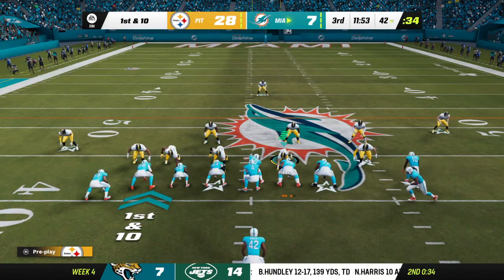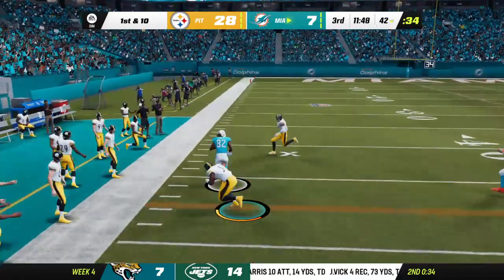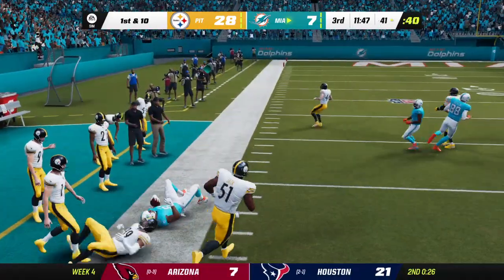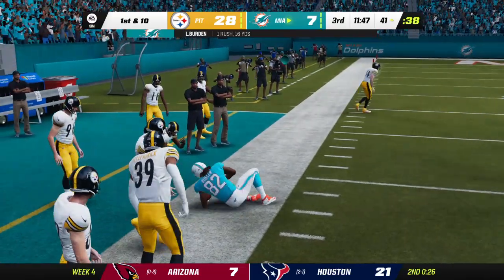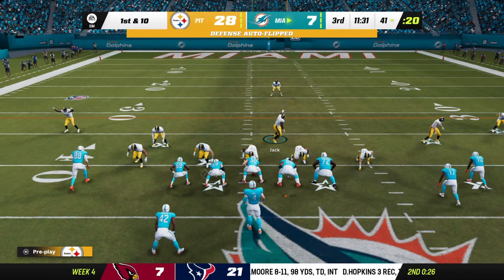First down Miami as they get set to start the drive. A little jet sweep to start the drive. They'll start in excellent field position following the INT. 16 yards right off the bat and a first down.